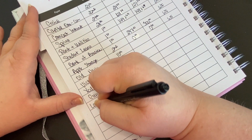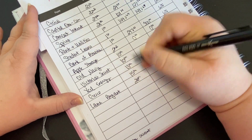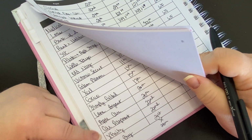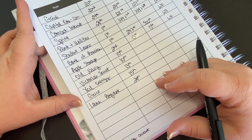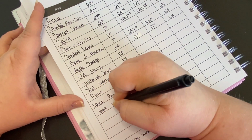Lane Bryant is the 20th, which really probably should have gone at the top, but that's okay. Apple Care I'm not doing anymore. So then I have my other bills, like Best Buy is the 21st. Okay, so we like looped around. This was silly.